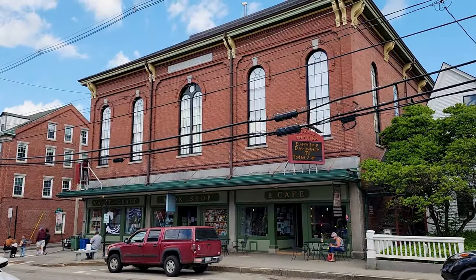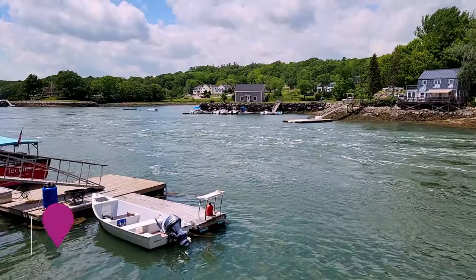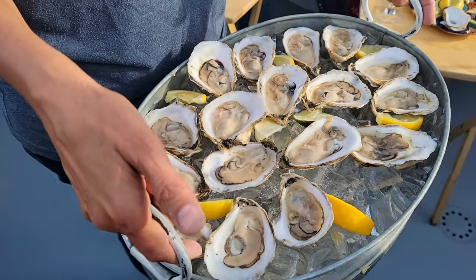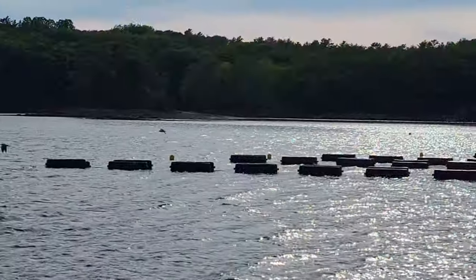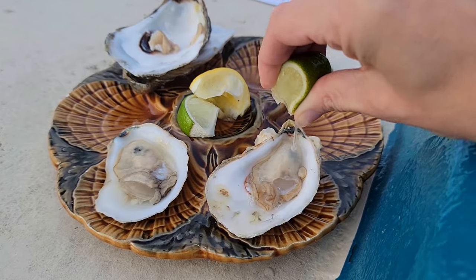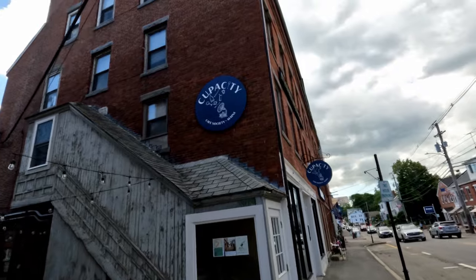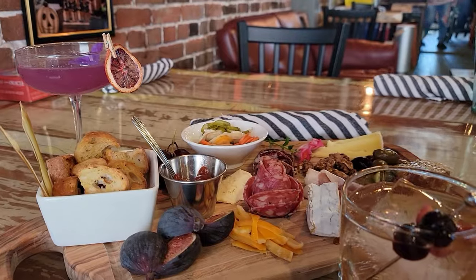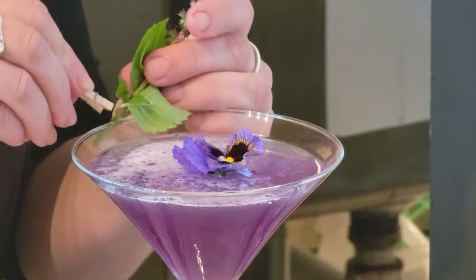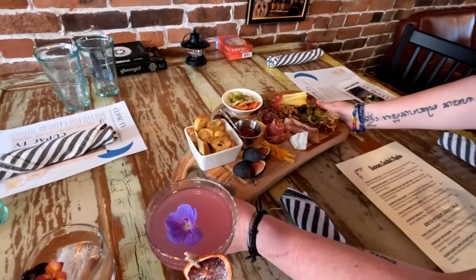For our fourth stop, we're heading to the beautiful mid-coast region of Maine and the town of Damariscotta. Known as the Napa Valley of Oysters, you can learn all about the oyster industry while sipping on delicious wines paired with fresh local oysters. But if oysters aren't your cup of tea, there are plenty of other great restaurants in town, like Capacity for a farm-to-table experience.